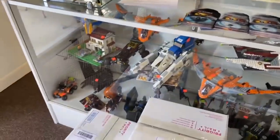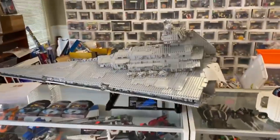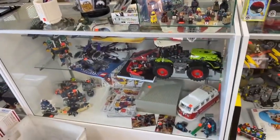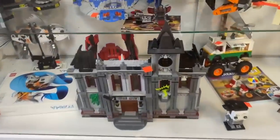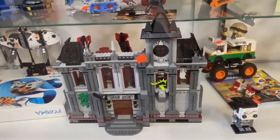Okay, so it seems like they have some out-of-the-box built sets at the front here. Hey, UCS Star Destroyer. They also have some custom pieces, more out of the box stuff. Got the Gungan sub over there. Ooh, 2013 Arkham. That's pretty good too, 60 for that whole build. Huh, no kidding.